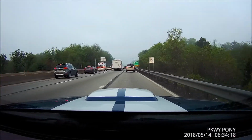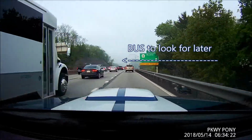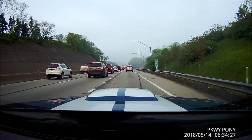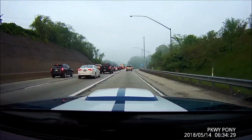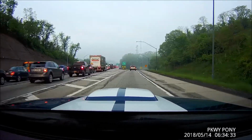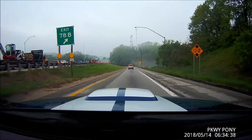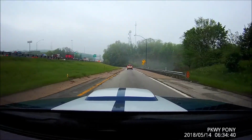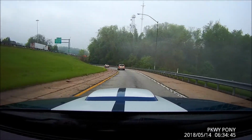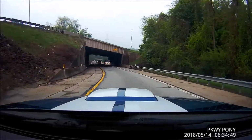We're looking at a McElwain bus, mutual aid EMS, and what else we got? We got a Reinhardt truck to look for. We're going to go ahead and take the detour. Backhoe on there, so we got some vehicles to look for when we come back up onto the parkway at Edgewood, Swissvale, about a mile and a half away. So we're going to go ahead and take this detour.